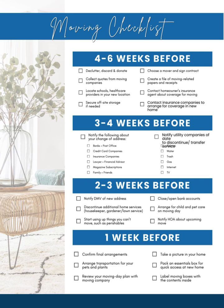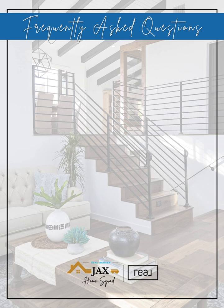The moving checklist starts with 4 to 6 weeks out and goes all the way down to 1 week prior. We'll provide you with a hard copy of this document so you can check things off. For our buyers, we offer some different services, and for our sellers, you will also be receiving a moving pack-up care list. You will also receive some moving materials to help you with your packing.